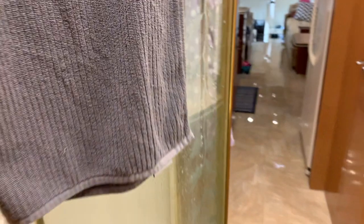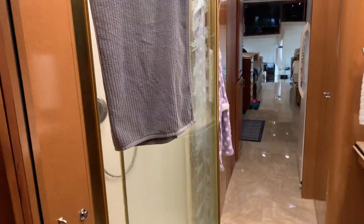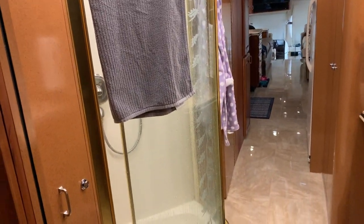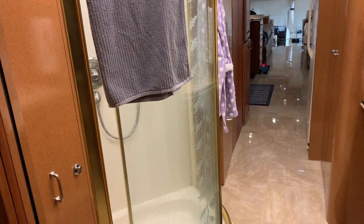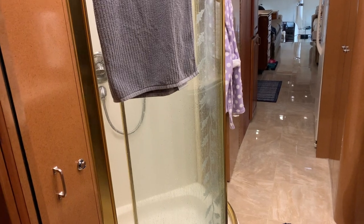Like I said, the shower is able to provide hot water for all of us. It's got a 160-gallon water tank, 80 black, 80 water, so it does fine.